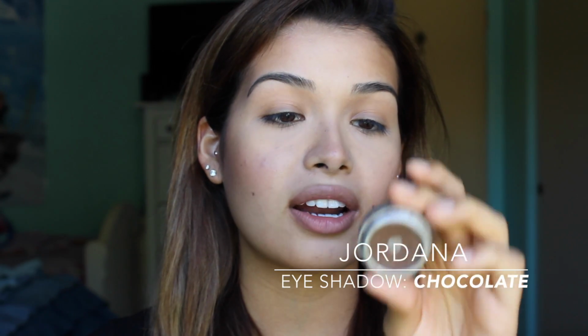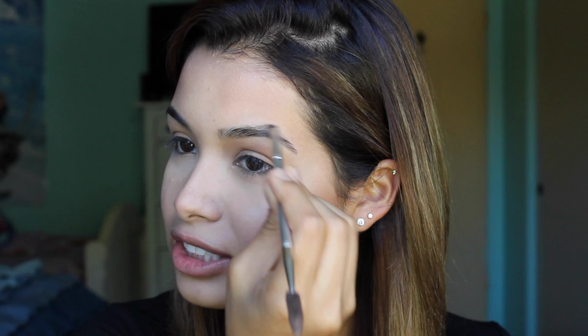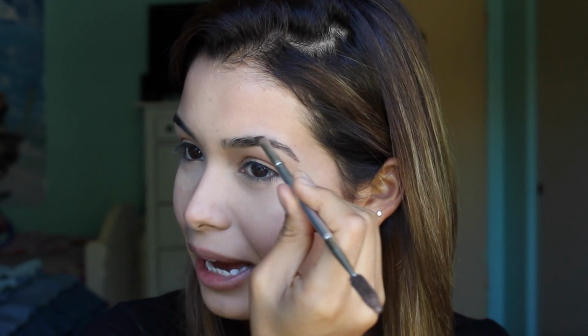Now I'm going to go back on my brows because my set has already dried, and I wanted to set my brows first because once they're set, you can see all the gaps that your eyebrow has and where you need to fill them in. So I'm adding this dark brown eyeshadow by Jordana, and it's in chocolate. Mostly adding product just here in the corners of my brow where I really need some extra oomph to fill it up. Because I do have some gaps in my eyebrows.